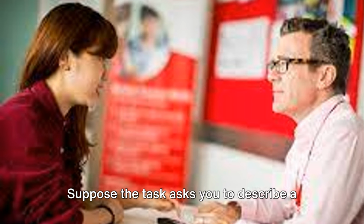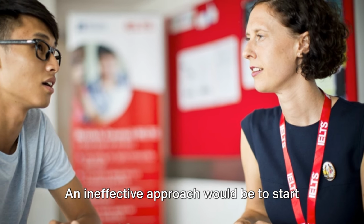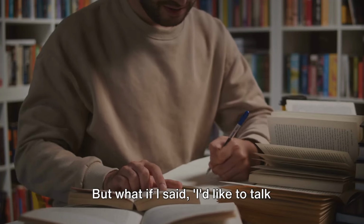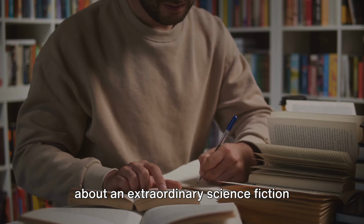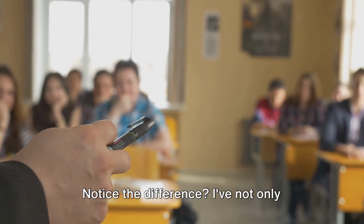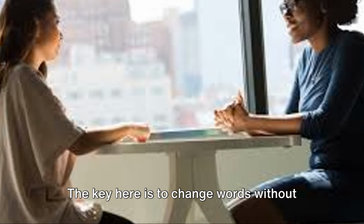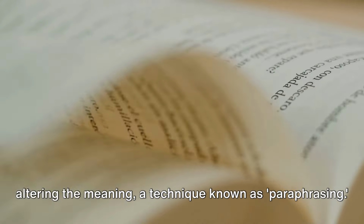Suppose the task asks you to describe a recent book. An ineffective approach would be to start with, "I'd like to describe a book I've read recently," as it's a mere echo of the task's prompt. But what if I said, "I'd like to talk about an extraordinary science fiction novel that I enjoyed not long ago"? Notice the difference? I've not only avoided repeating words from the task, but also provided some engaging and informative details. The key here is to change words without altering the meaning, a technique known as paraphrasing.